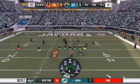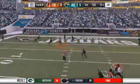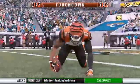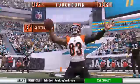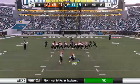And the Jags have 5 in the secondary here on third down. Third down, a shot here for Dalton. And he will take it on in for a Bengals touchdown. Tyler Boyd, his first touchdown here of the new campaign. And the Bengals are able to grow their lead.